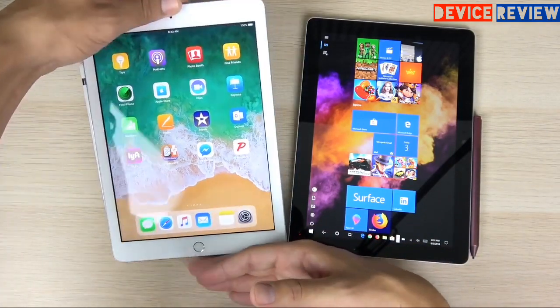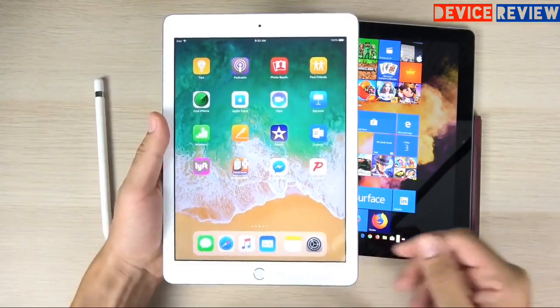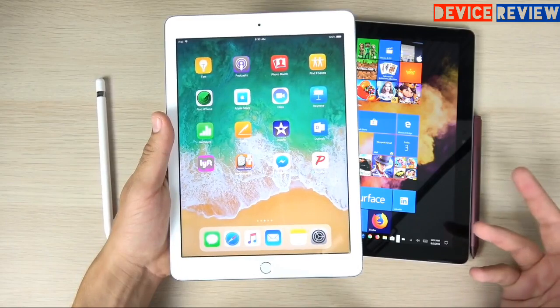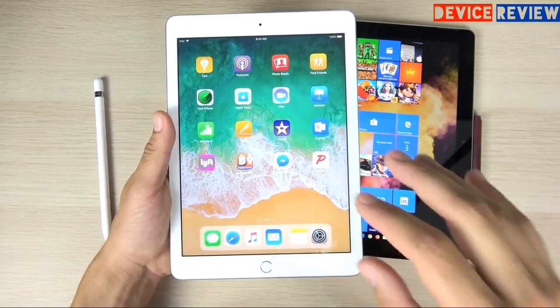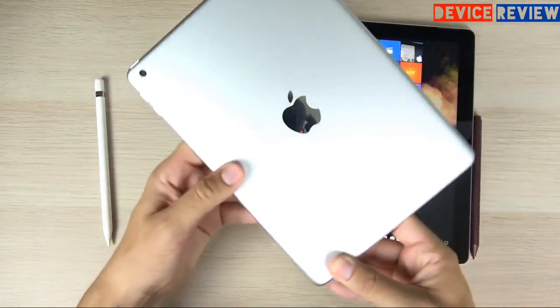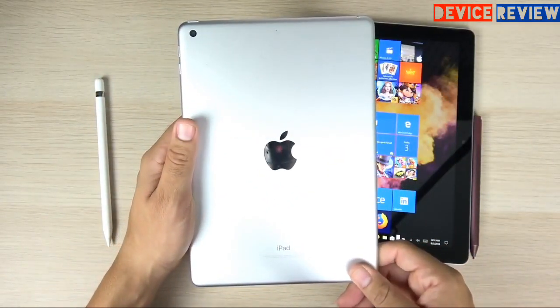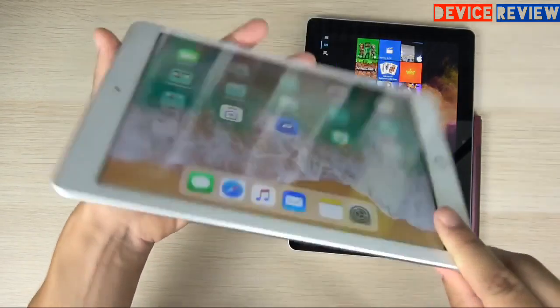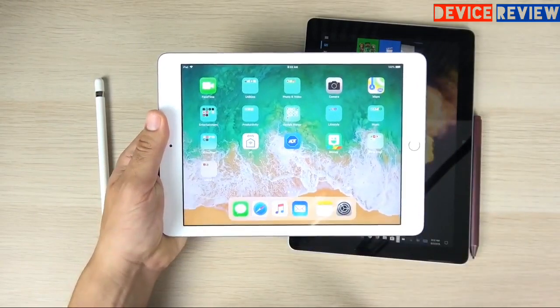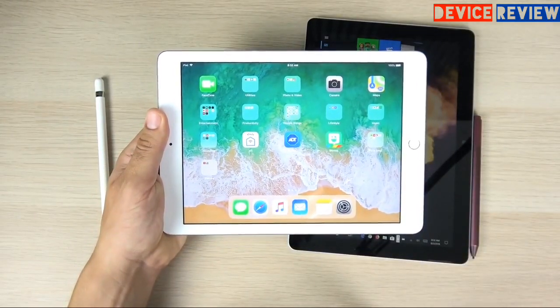Quick refresher, this runs a 9.7-inch Retina display that is 1536 by 2048 pixels for a density of 264 ppi, so a pretty sharp display here. It has an 8 megapixel camera on the rear that shoots up to 1080p video, no flash on this guy, 2 gigabytes of RAM, and an Apple A10 quad-core Fusion mobile chip. That's basically what you need to know with the iPad when it comes to its key specifications.